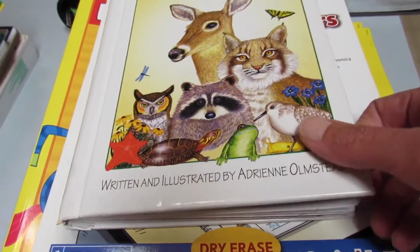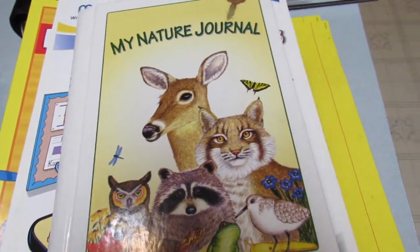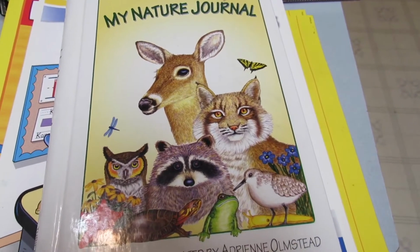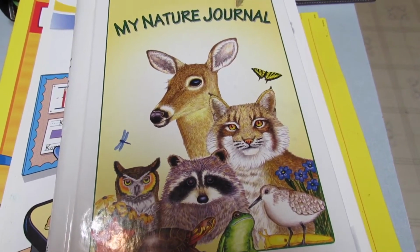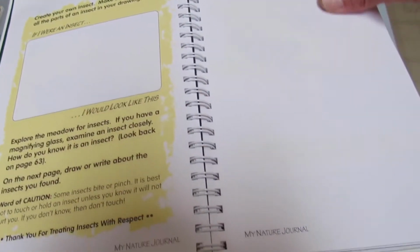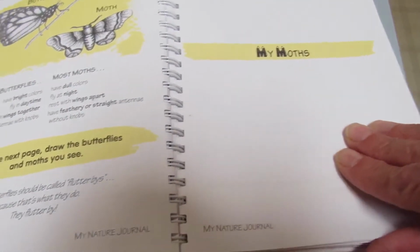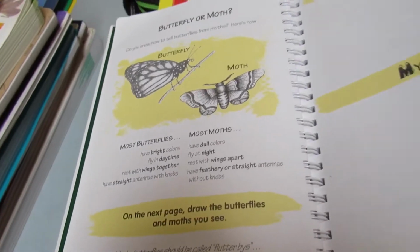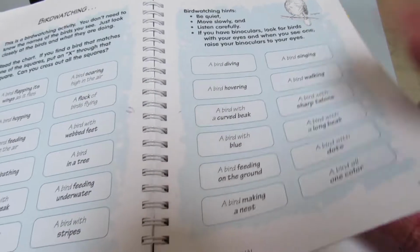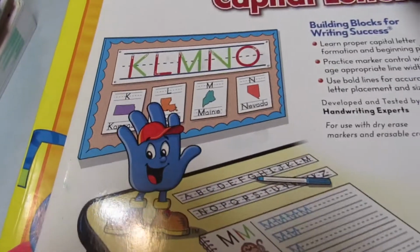And then we have our nature journal. This is hers. And I'm really excited about this. Nature is going to be a bigger part of our year this year. I kind of neglected it last year, and I feel bad about that because we have a lot of good family memories and moments of getting out in nature and learning about it and learning about God's beautiful gift of so many things in nature. But this book has a lot of, like, you can be drawing and learning all kinds of things about different animals, different things in nature, bird watching. So she's really excited about this. And so am I to teach her. It's going to be a lot of fun.